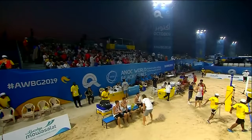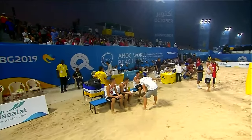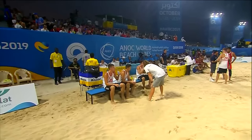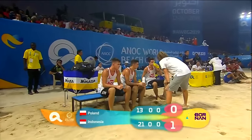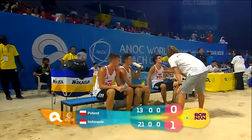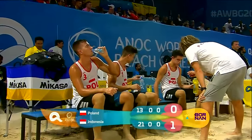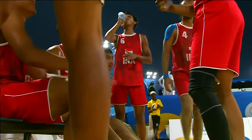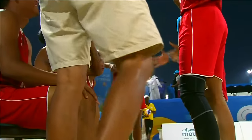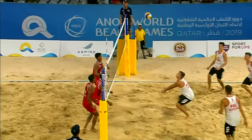Disappointment for Poland. Started okay for them, but they haven't really found their rhythm yet, have they? It's gone in an instant, that first set. Too many errors. I think the error count that you pulled out earlier on, Charlie, is completely on point. It's an 8-point game with multiple errors from Poland. Too many mistakes offensively in the serve as well. But on top of that, the question you have to ask is, can Indonesia play that well for the rest of the game? If so, then they thoroughly deserve the bronze medal from this competition as well.